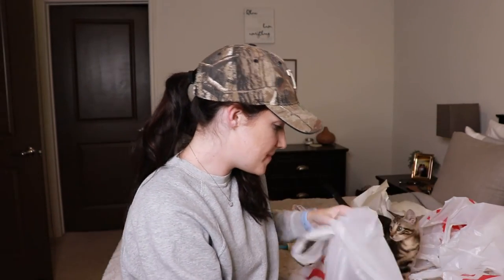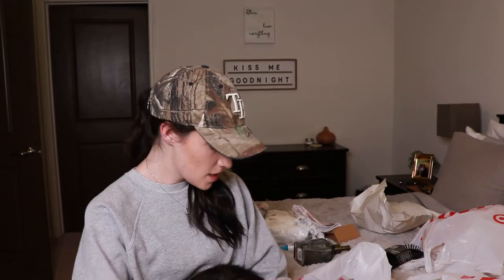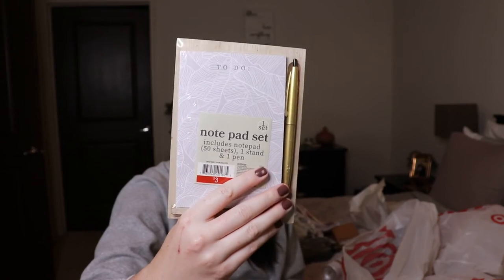And last bag. Okay, I needed a new hairbrush because my hairbrush has too much hair in it and I am too lazy to get it out. So I just got my little $4 Conair paddle brush. All right, and the last two things are from the dollar section. They are like a set. The first one is a notepad set, which is really cute. It comes with a gold pen and notepad paper, on this cute little wood block. So that was only $3.